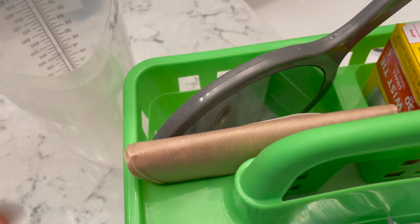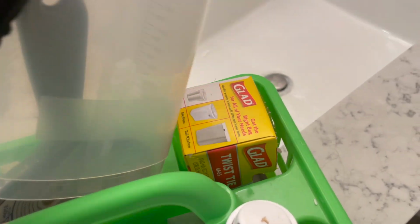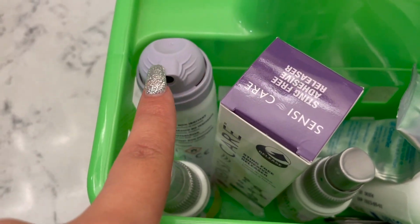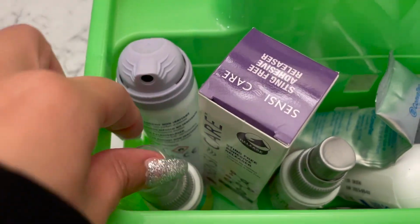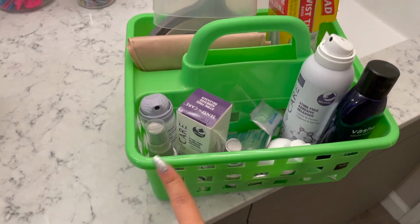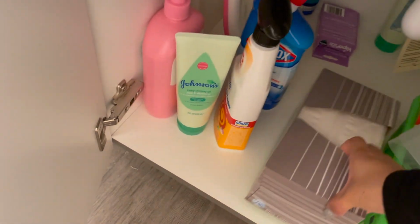I have a mirror in case, when I first started, but I don't really need it anymore. I have my little thing of trash bags, and all my bags are here. I need to refill this part. I have my adhesive remover spray, which is almost completely gone. And these are the no-sting skin preps. And then I have a powder just in case, and a little water. And that's my little basket. I got this at the dollar store. So I just tuck everything back in under here, and I'm good to go.